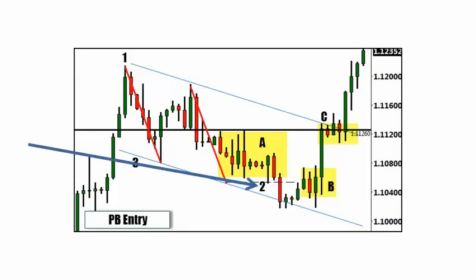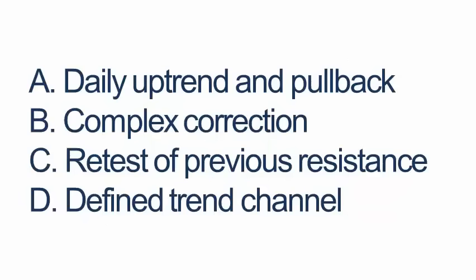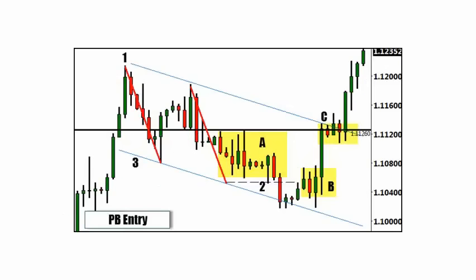Number two, a dashed black line shows the termination of the measured move. Number three, the blue lines are trend channels. Now remember, context matters. Daily uptrend and pullback, complex correction, a retest of previous resistance, and defined trend channel. The yellow boxes highlight several areas where entries can be taken.